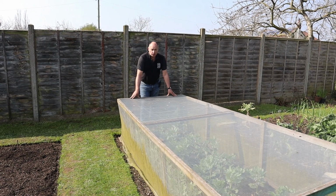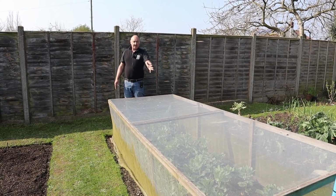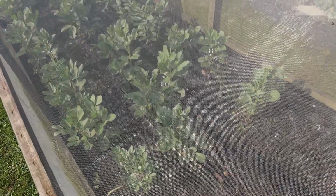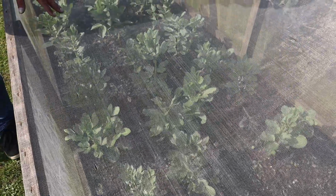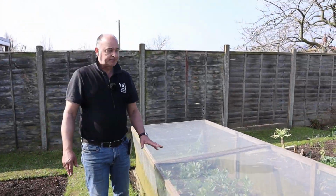However, back to the broad beans. This cover needs to come off now. As you can see, the flowers are there, and what we now need is the pollinators to get in. They cannot get in through the enviro mesh. Enviro mesh is very good for keeping things out, but it's not very good for letting things in.